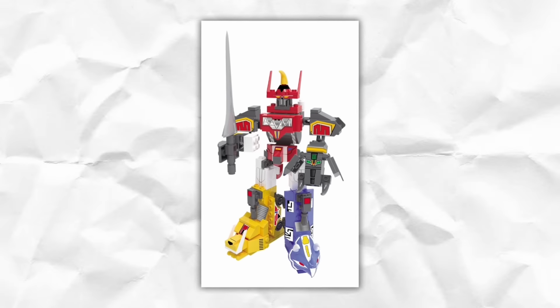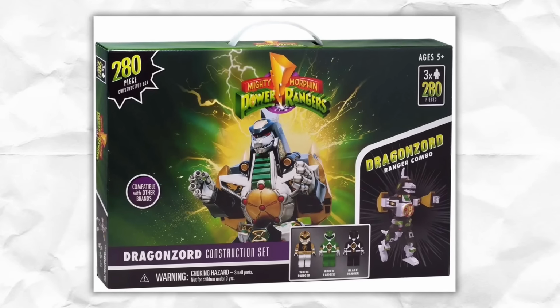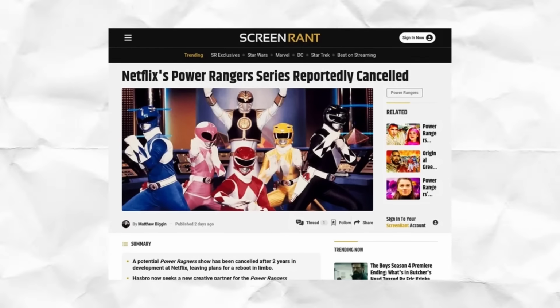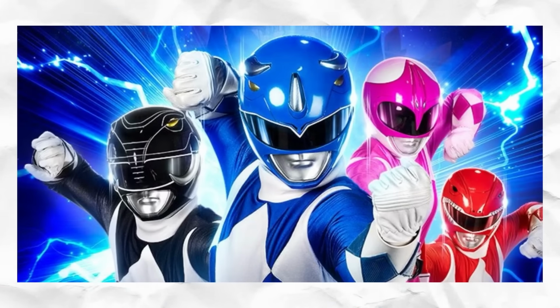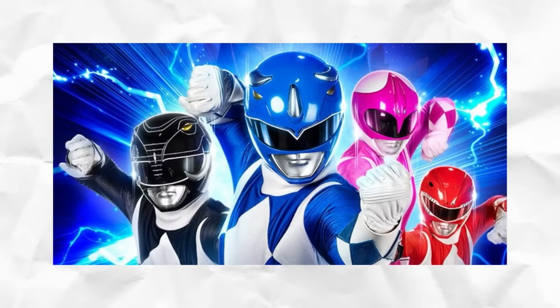And they also released a Megazord and Dragon Zord, which, yeah, these leave a lot to be desired, but you know, with the budget of these, the effort is respectable. And well, that's where we currently stand. With the way Hasbro has been treating Power Rangers, I doubt we'll ever get another construction line, and if we do, it will definitely be based on MMPR. But you know, it is what it is.